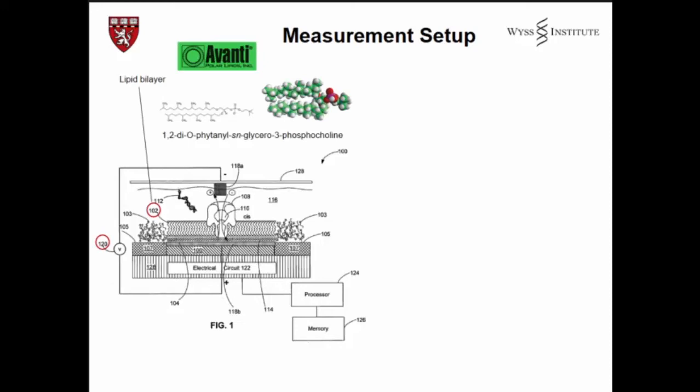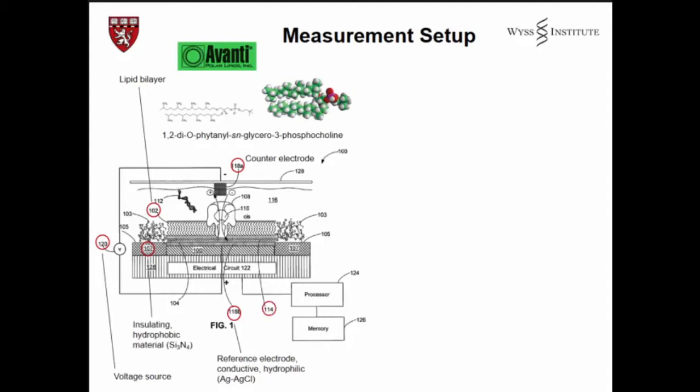This is the measurement setup that I mentioned before. We have an alpha hemolysin. We have a connected polymerase. We have a lipid bilayer. We have a very small thin film here. This is the cis chamber. Voltage source.